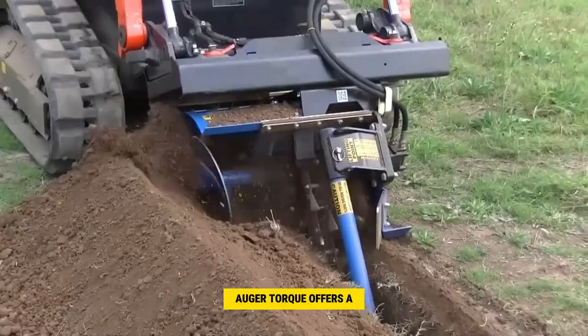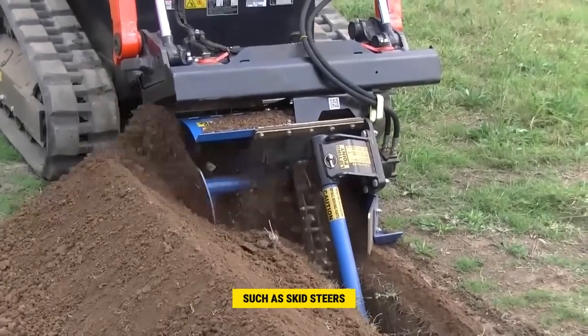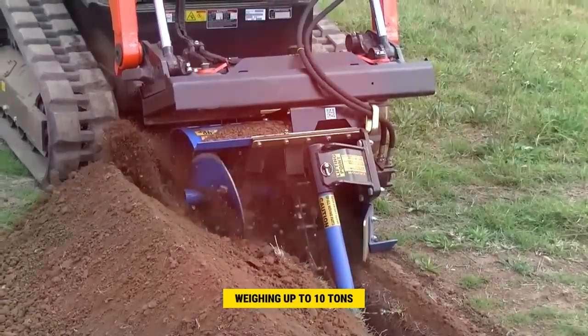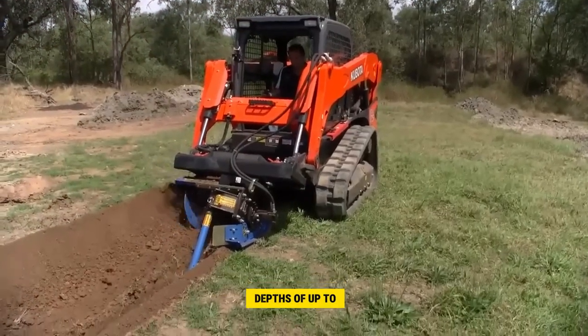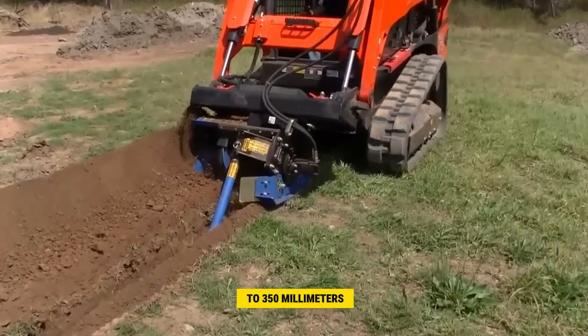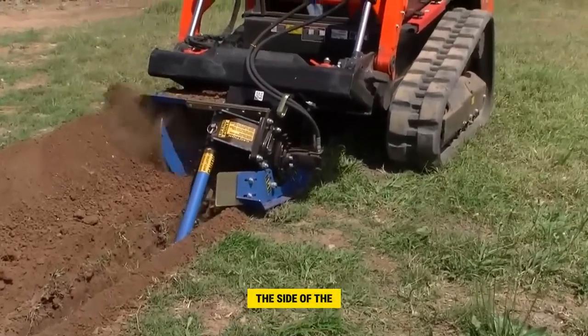Auger Torque offers a range of trenchers suitable for various equipment, such as skid steers, mini loaders, backhoes, and excavators weighing up to 10 tons. These trenchers can cover depths of up to 1.5 meters and widths of up to 350 millimeters. Additionally, the integral auger neatly piles spoil to the side of the trench as it works.